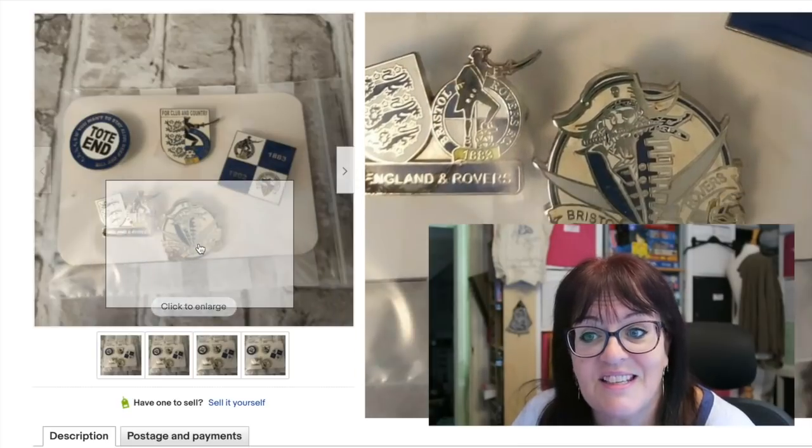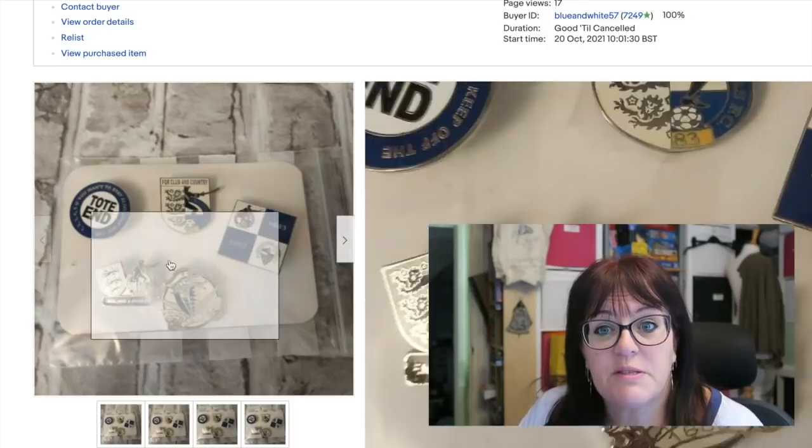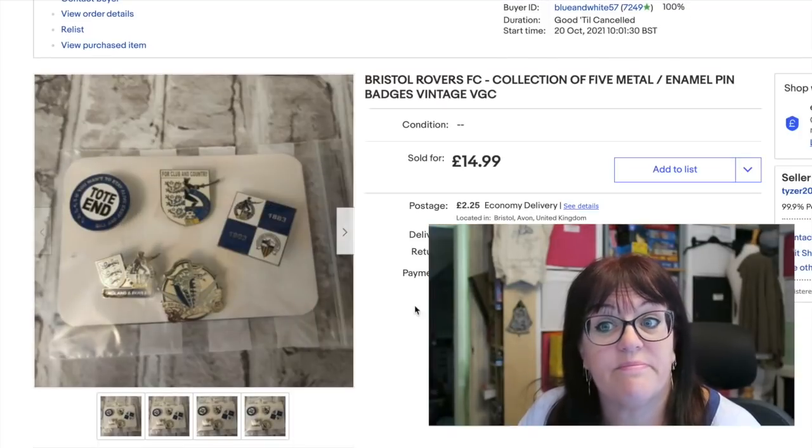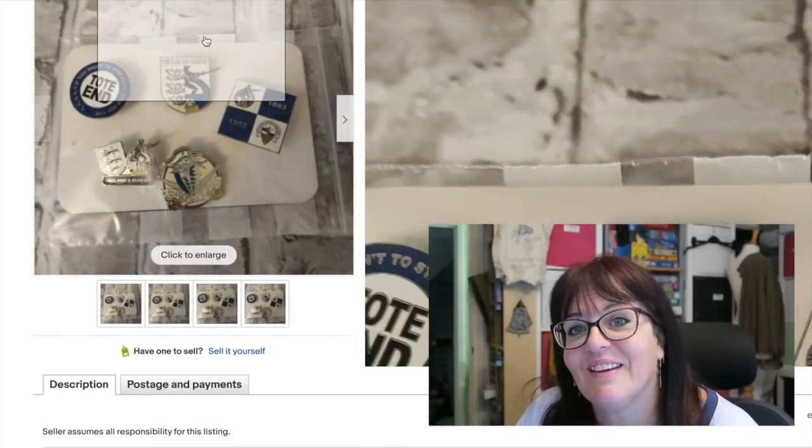And the silly thing is that I would have dismissed them. I would probably have chucked them in the bin because I was like, oh, who wants old pin badges? I don't know anything, do I?